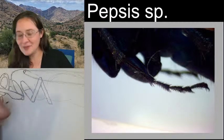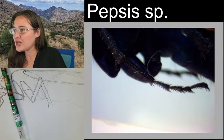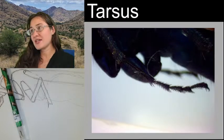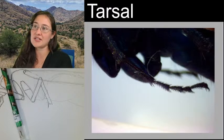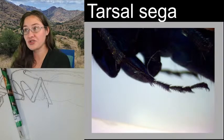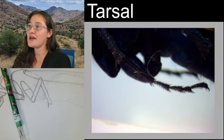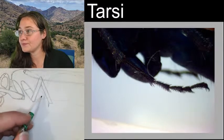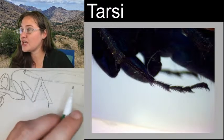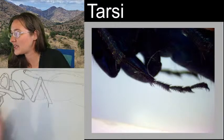So these are our tarsal segments. If you want the word tarsal, tarsus is an individual tarsus segment. Tarsal is a lot of times the word I use. We say tarsal segments a lot. But the plural word is tarsi. So our tarsi, it looks like we've got 1, 2, 3, 4, 5 tarsal segments again.